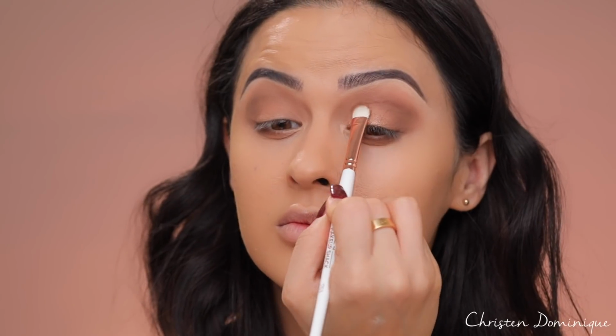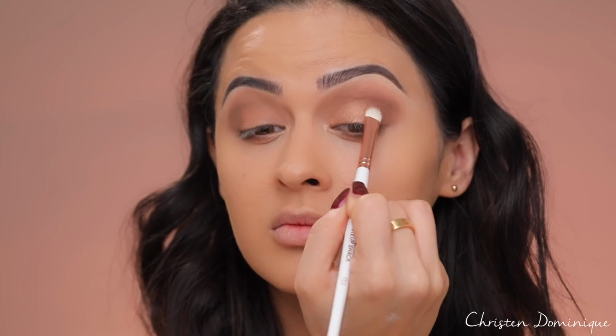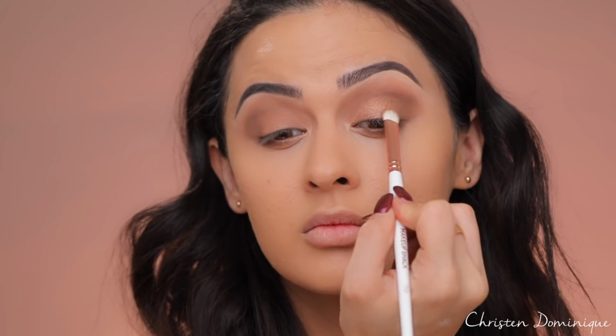And these shadows, I'm telling you, are like butter. If you took your finger and swiped it across butter, that's what these shadows feel like. That's for sure the best feeling shadows in the drugstore right now.